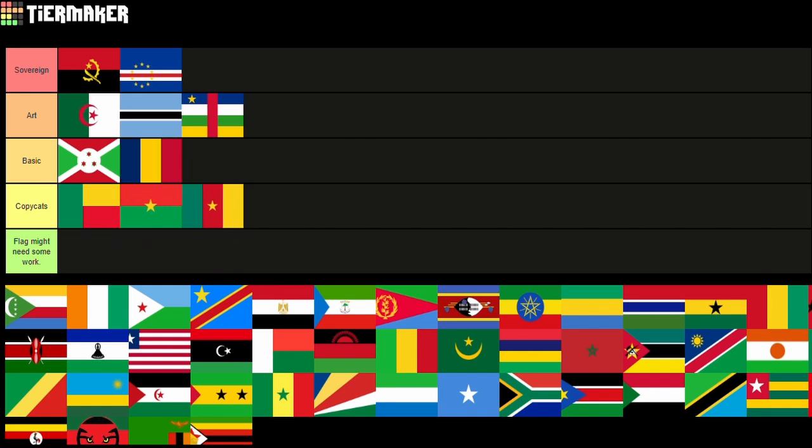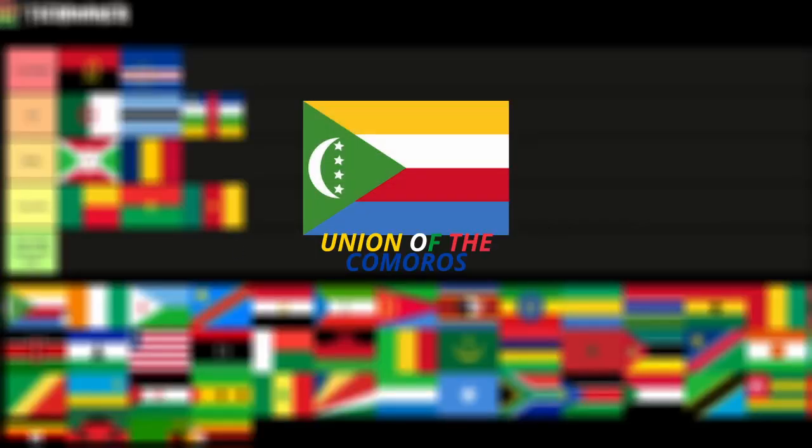And next up, we have the flag of the Union of the Comoros. And this flag has quite a bit going on. We have a green triangle on the hoist side with a white crescent moon and 4 white 5-point stars. And on the fly side, we have 4 horizontal bands of yellow, white, red and blue. The 4 stars as well as the 4 stripes represent the 4 main islands of the nation, with yellow for Moheli, white for Mayotte, red for Anjouan and blue for the Grand Comore.